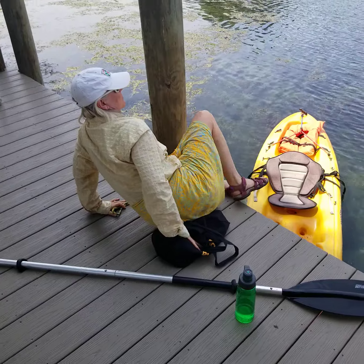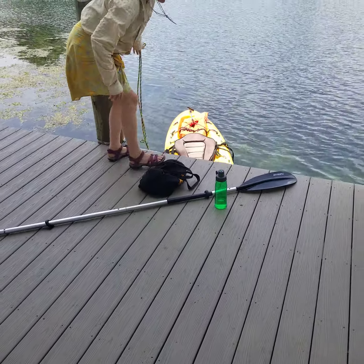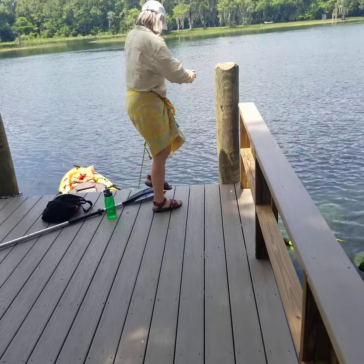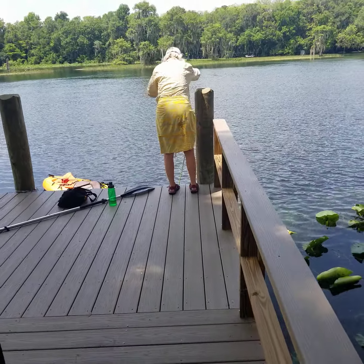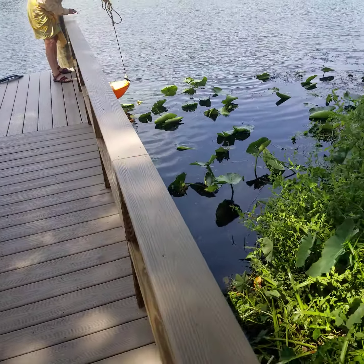As you maintain a tight grip on the rope, you are now able to walk the kayak along the edge of the dock, bringing it right back to where we started. The beautiful Dos Rios.